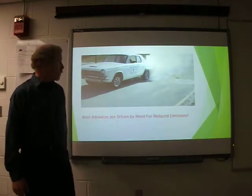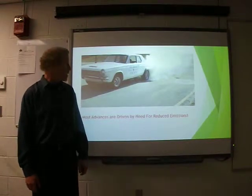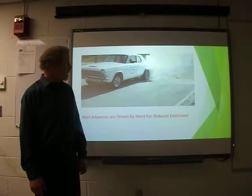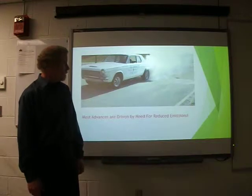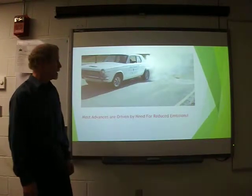Now, here we have our school program mascot, the 1964 Dodge Dart drag car, affectionately known as Rusty. And, well, if we look at not just the tire emissions, but exhaust emissions coming from Rusty, they're really not very clean.